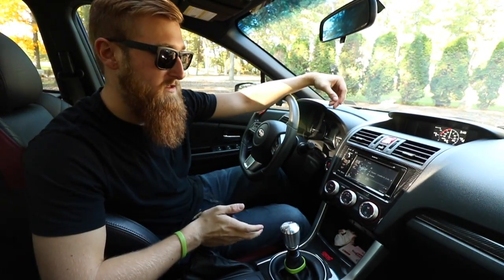If you own a Subaru like this with a stock sound system, you'll know that it sounds like you're sitting inside of a tin can. However, this audio system really makes it sound pretty nice.